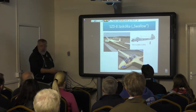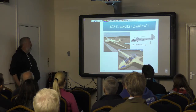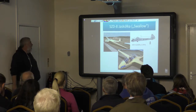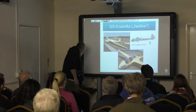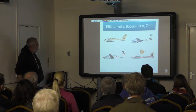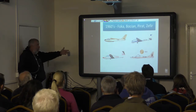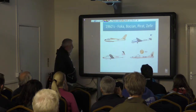Was that a single seater? It is a single seater. Yeah, very popular in the 50s and 60s. They quickly disappeared from Polish clubs in the 70s because they were obsolete as competition gliders and they didn't work well as club gliders, and they were replaced by Open Yantas. And we are in the 60s, probably the golden era of wooden gliders and the golden era for the company as well. So four main types: Foka, Bocian, Pirat, and the Zephyr family.